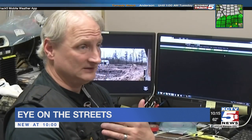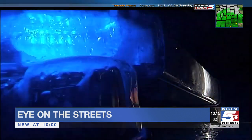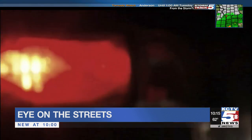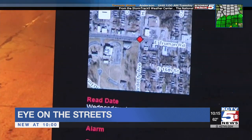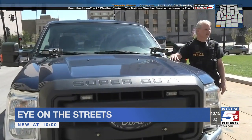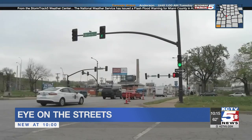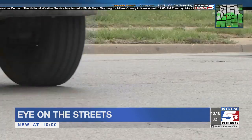Without the cameras, we would never have been able to catch this guy. It would have been very hard. When victims do not know their killers, cases can take months or even years to solve. Current technology is changing that. Catching a homicide suspect in 8 hours is incredible. KC police first used license plate readers on patrol cars in 2010. Now plate readers are also installed on traffic intersections around the city.